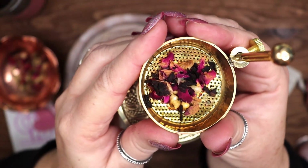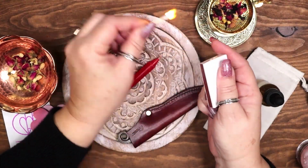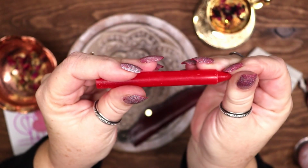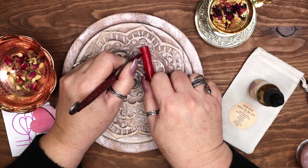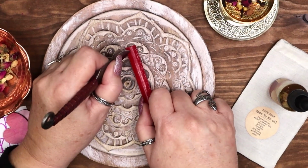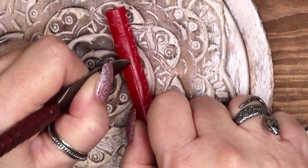I'm burning a combination of frankincense, hibiscus, and rose petals as I prepare my space for my spell work. I begin with the red spell candle and carve my name and the name of the person or intention that I wish to attract with my spell. I also carve my intentions on the candle. As I carve the words, I visualize the outcome of the spell.